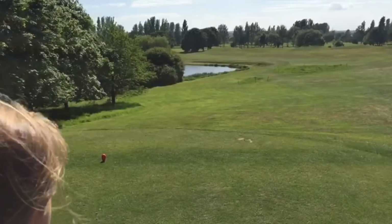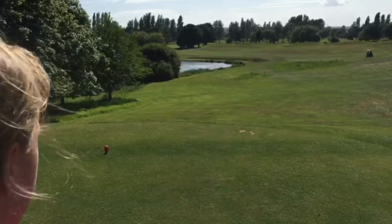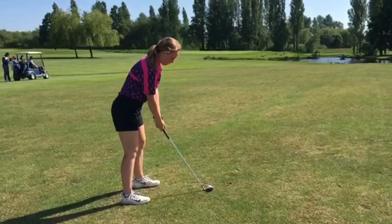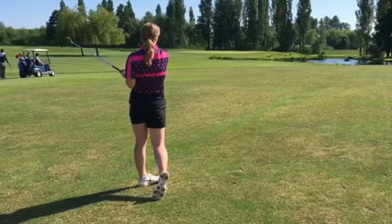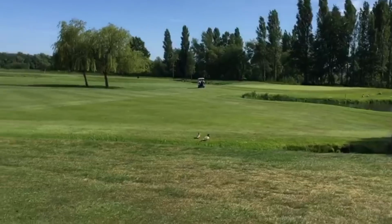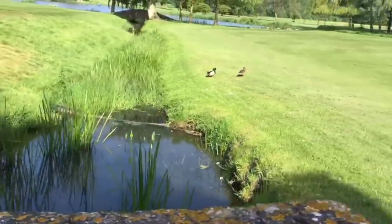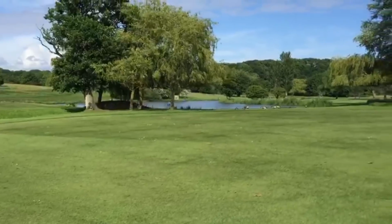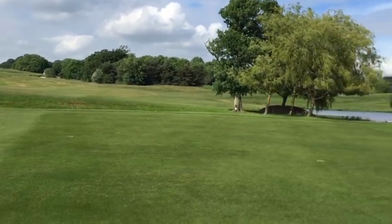Would you go shorter club, aiming right? I'd probably go a hybrid if you were going dead straight and taking the water out. But if you're going over the water, definitely a driver. So you could take on the driver, then take on this ditch and land it about here. However, there are a lot of hazards, so I wouldn't really recommend it. I was speaking to George Long, and he wouldn't recommend it either. He was saying just get it in that position where we were before.